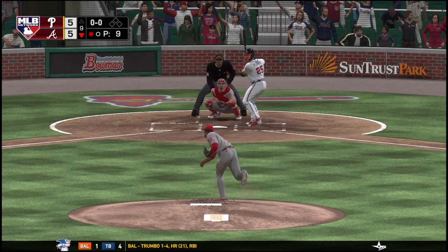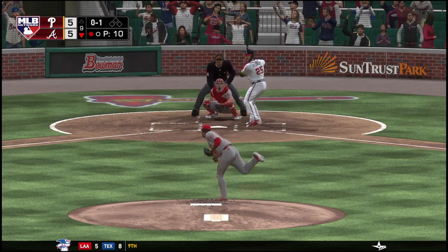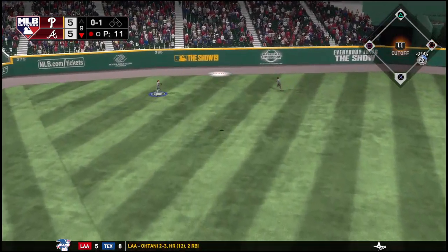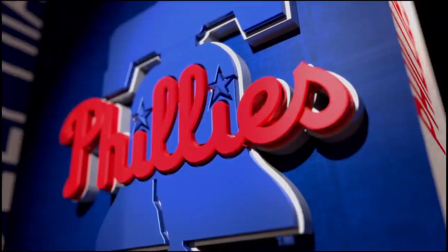Into the box, Tyler Flowers. As he'll take a look at a slider here that finds the zone for strike one. He could really use a knock here. 0 for 3 in the game so far. A swing and a drive sent out toward the gap. And he will run this one down. A good read off the bat for the second out. Had to go a long way to make that running catch.